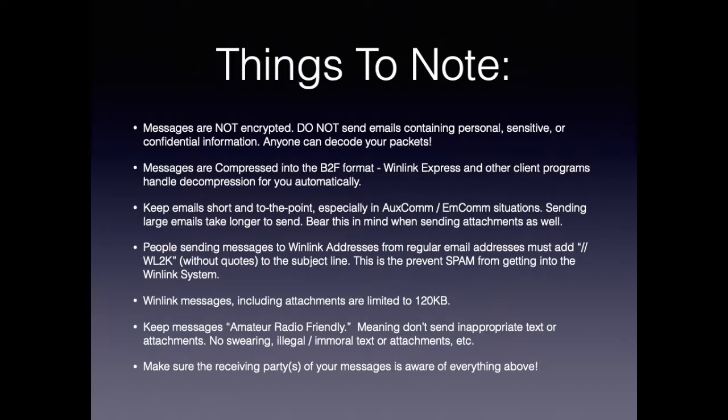Big thing to note: people sending messages to Winlink email addresses from regular email addresses must add //WL2K, without the quotations that you see in the presentation, to the subject line. The reason is that the Winlink guys don't want your Amazon spam and whatnot coming into the Winlink network. Appending this allows the message from an internet-based email address like your Gmail address to get through to the person's Winlink address. So remember to add the //WL2K in the subject line.